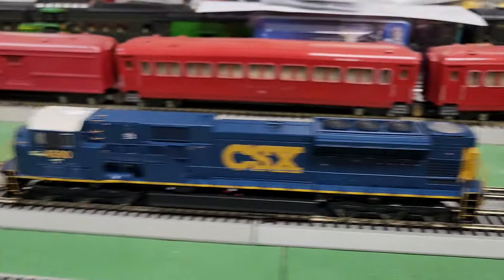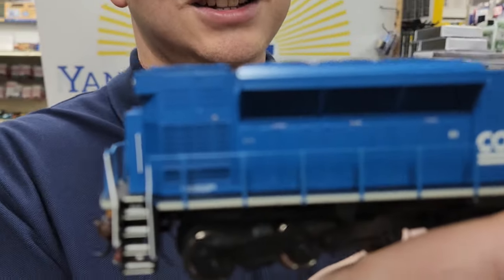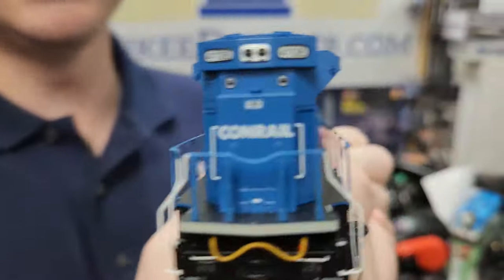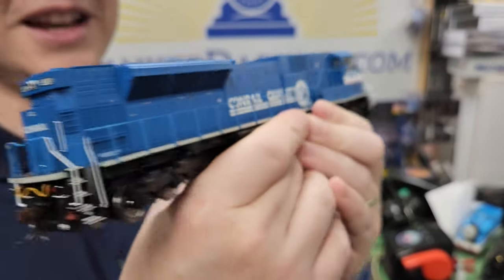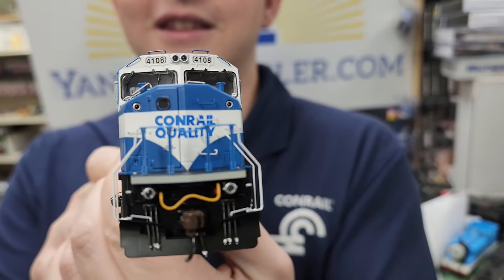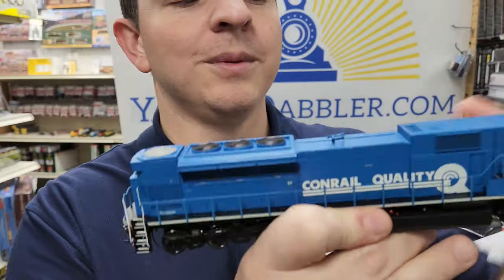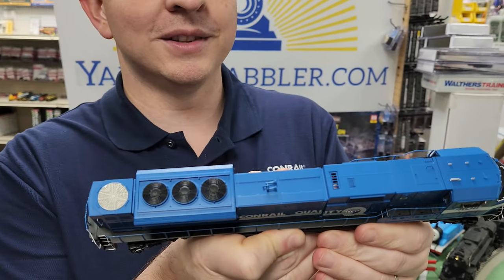Now, these are really great diesel locomotives here. Let's check this out. I mean, this engine is heavy. It's almost heavy like a rock. And don't ask me how I know, because last trick-or-treating, that's all I got was rocks. Look at this engine, though. These are great right here. I love the undercarriage here, but the top of that looks very impressive.